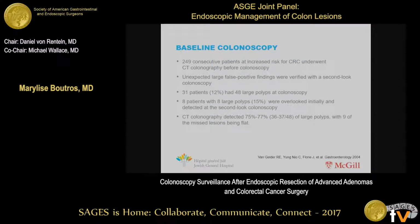In an elegant study with 250 patients that were at increased risk of colorectal cancer, patients underwent CT colonography just prior to their colonoscopy, and only unexpected large false positive findings based on the CT colonography were verified by a second look colonoscopy. And actually 12% of the patients had large polyps. 8 patients with 8 large polyps, so 15% were overlooked by endoscopy and were only detected at the second look colonoscopy. The CT colonography wasn't perfect either. They actually had similar miss rates, but at least 15% of large polyps were missed on the first colonoscopy.